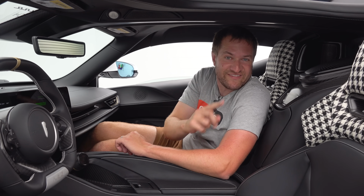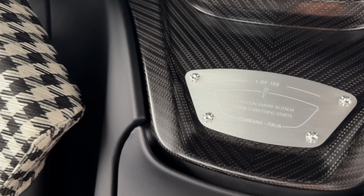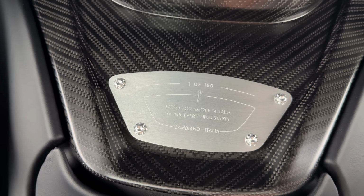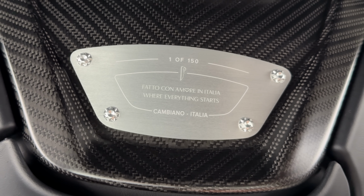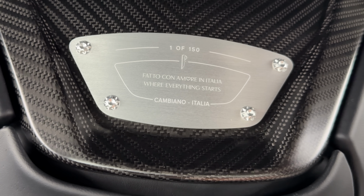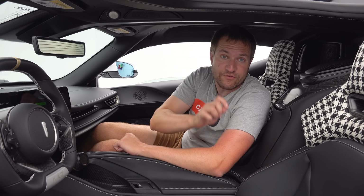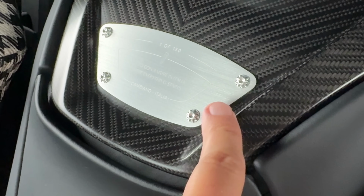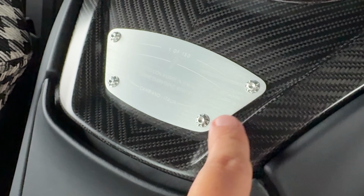And speaking of metal, in the center, in between the seat backs, you have a plaque here with some special words on it. It tells you that this was made with love in Italy, where everything starts. That comes back again. And it also reminds you this is one of just 150 units for the entire world. This car is tremendously limited production. You'll notice this plaque is also screwed in with some special and unusual screws. Remember those. We'll come back to them a little later.